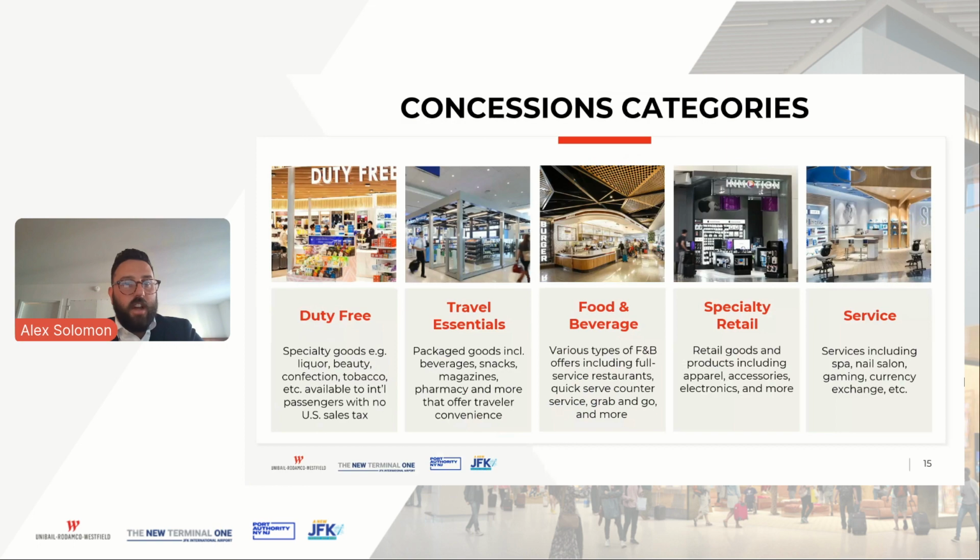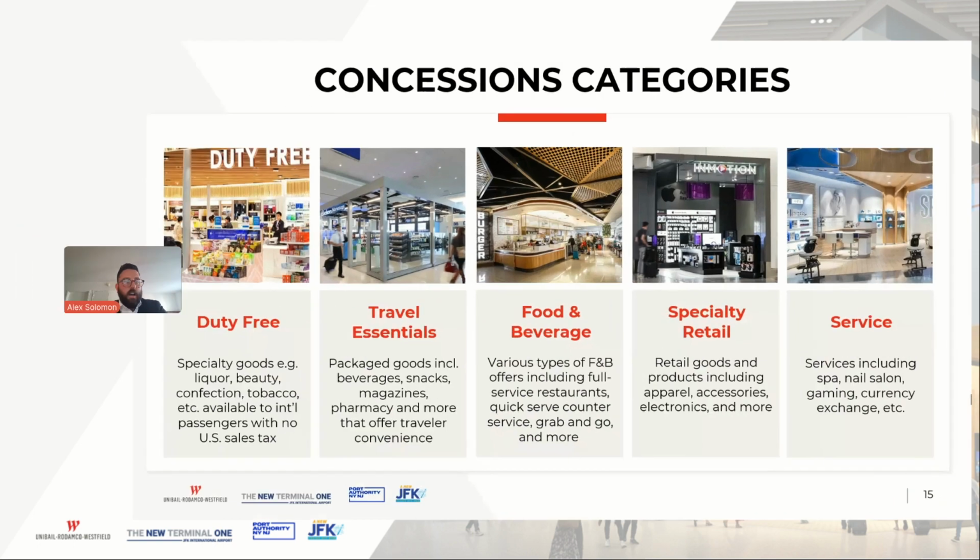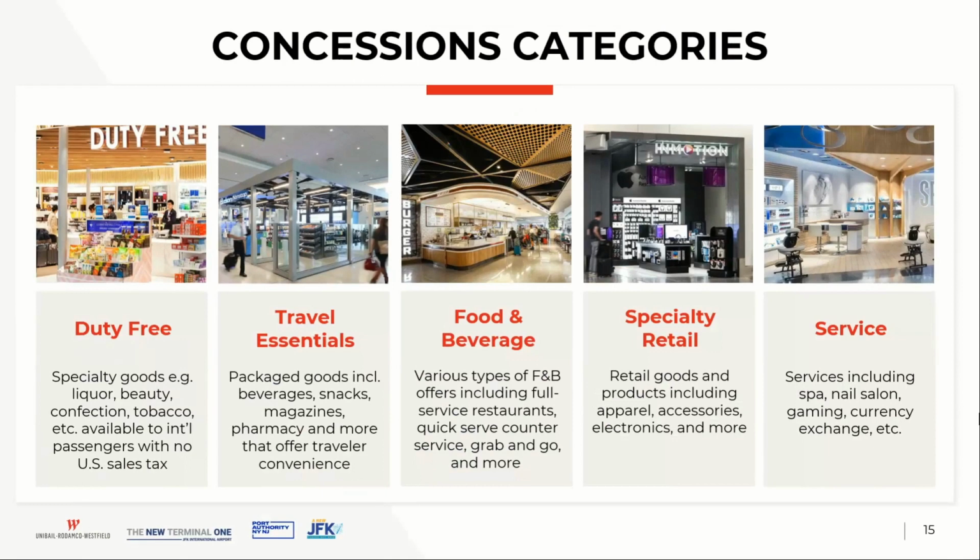I wanted to briefly touch on the major concession categories here at T1. Duty free, which I'm sure from everyone traveling before, they know what duty free is. It's a huge component of our program, which is typical of many terminals. Think of the liquor, the beauty, confection, tobacco available to our consumers with no U.S. sales tax. You have travel essentials. Think of convenience for our travelers, beverages, snacks, magazines.